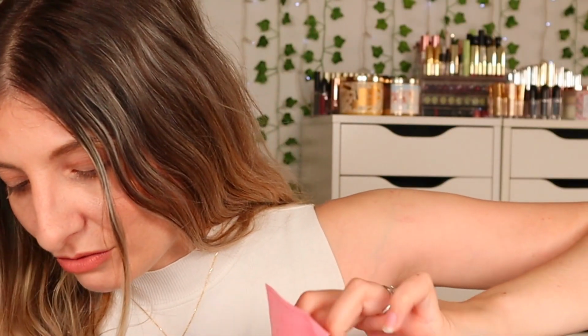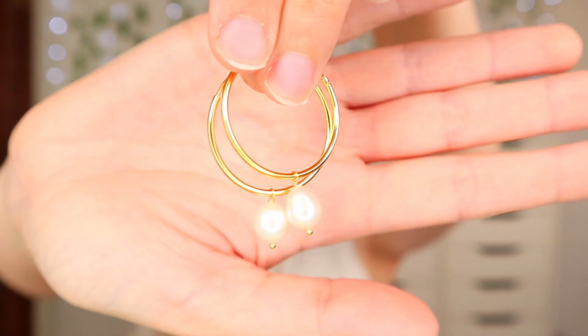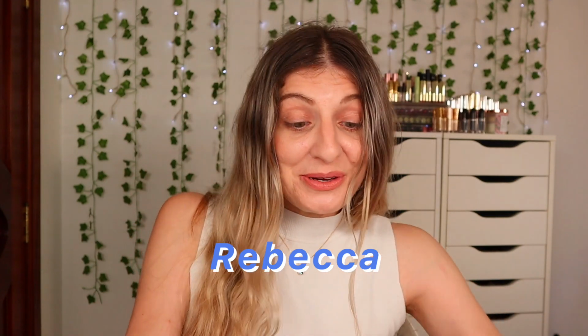The next thing, I think I know what it is, because it's really tiny. Oh no, I know. This is the one I already opened. Never mind. Basically, we have these hoop earrings with the pearl on them, and these are called Rebecca. So I'm just going to put them on. I really like these.